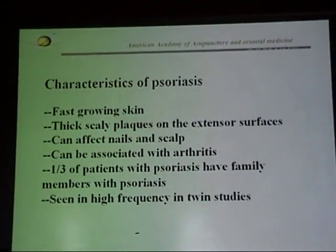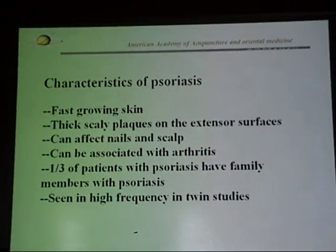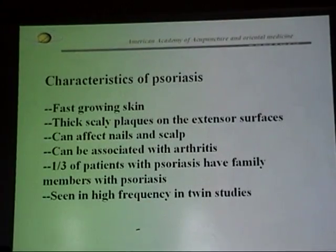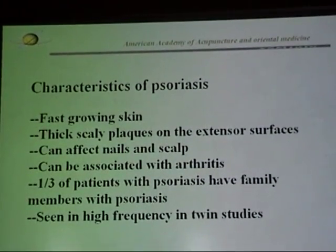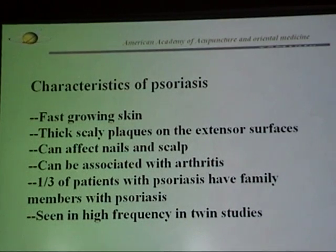What is psoriasis? It is nothing more than fast-growing skin. We know normal skin takes 28 days from its creation to slough off. However, in some patients with psoriasis, the skin only takes 3 days to mature. The mature cells come up to the skin surface very quickly and begin to slough off.